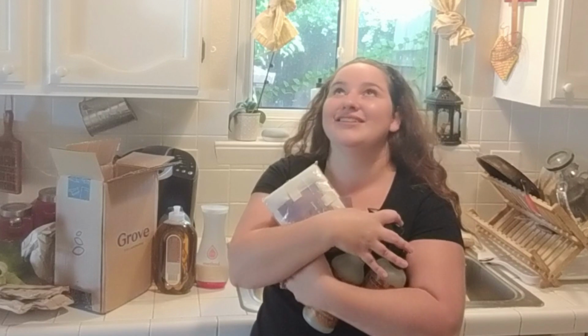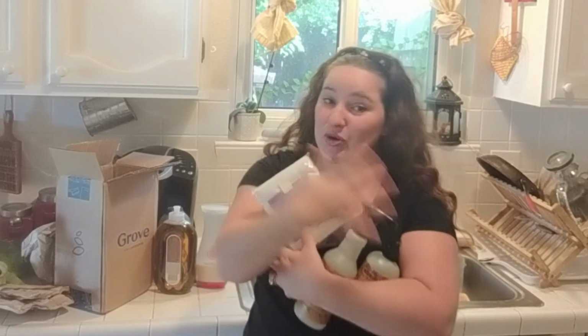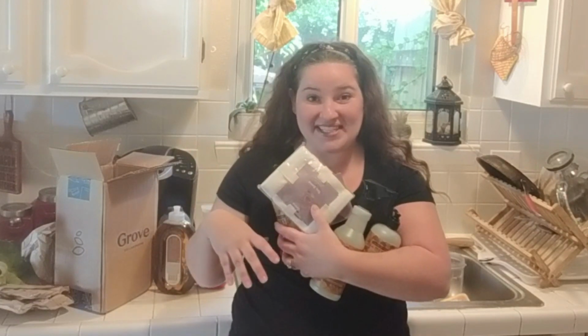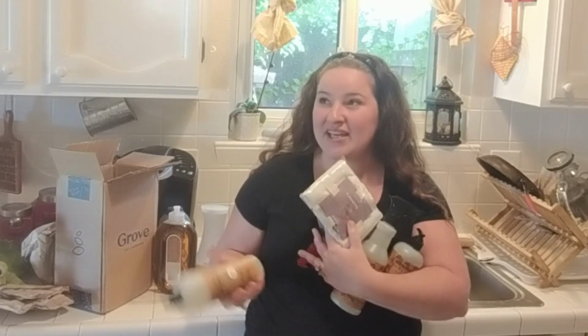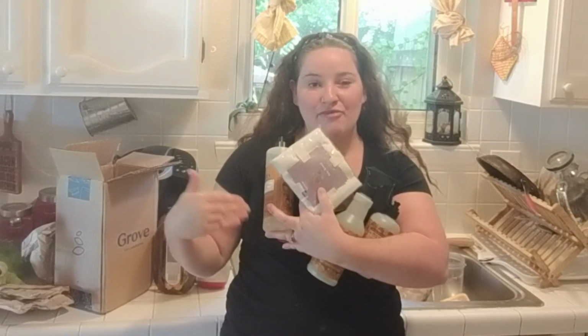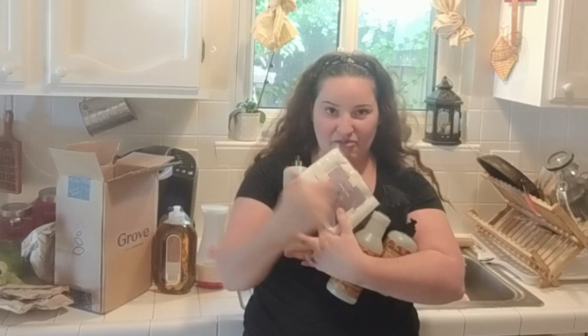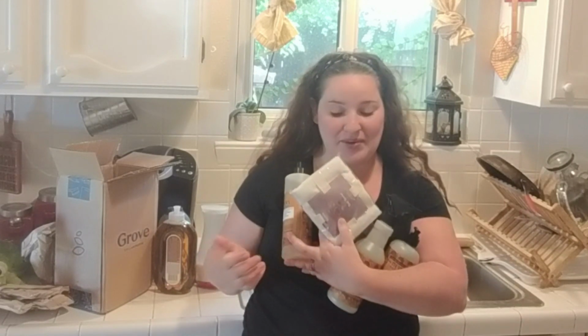I don't even know. But what I'm cradling in my arms is the gift set that they were doing this time for the fall scents. So you could get this in the scent that I got, which was Acorn Spice, or you could get it in the pumpkin, and I think there was one more that you could get as well. All of this, all five pieces, was $22.90, which is not that bad, because if you would have bought each one individually, you would have spent more than that.